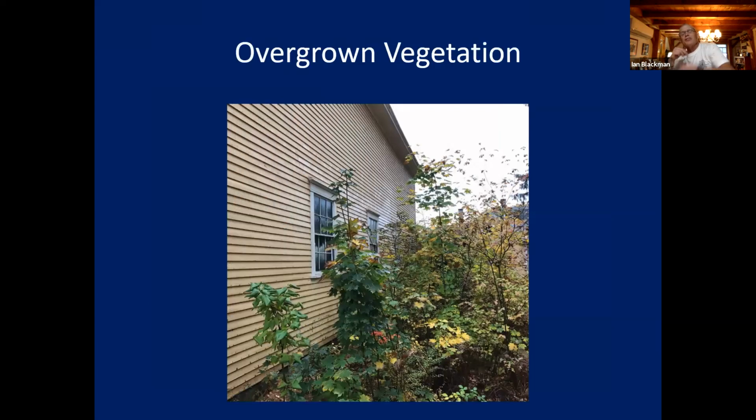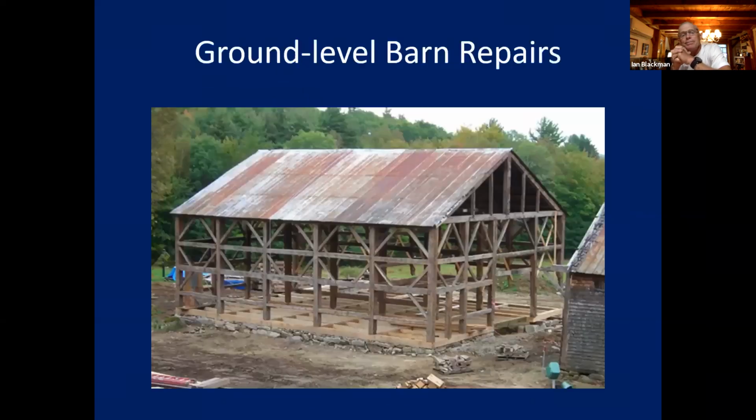Overgrown vegetation. So here's something any homeowner can do. You don't want vegetation growing on the side of your barn. So you really want to get rid of that, so you don't have vegetation sitting on the side of the barn because it holds the moisture in there, traps it, and will rot your siding and your sills faster. Go ahead, Jeff.